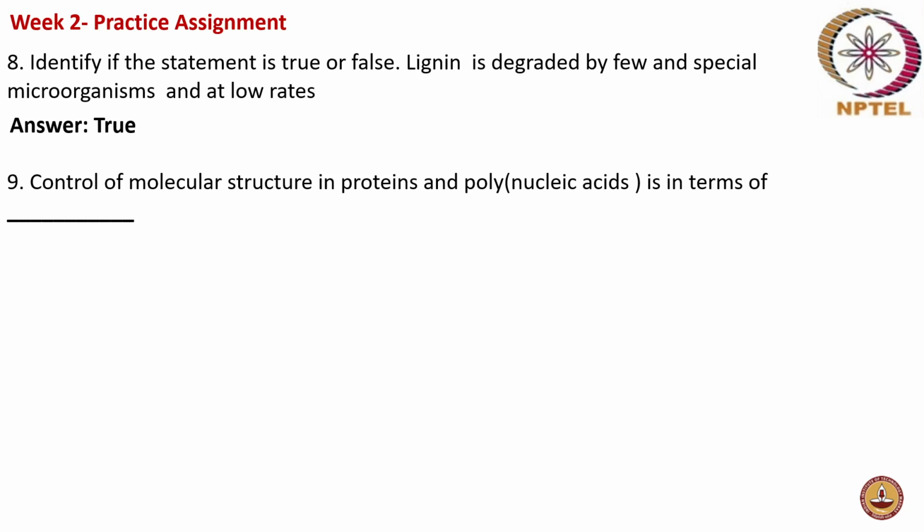Okay, I'll give certain options. Is it branching? Is it stereo or regioisomerism? Or is it the sequencing? Or is it all the options? I would think it is sequencing. What about the others? Are you also agreeing with that? Ma'am, seems like sequencing, but not sure actually, frankly. Okay, it is actually sequence.